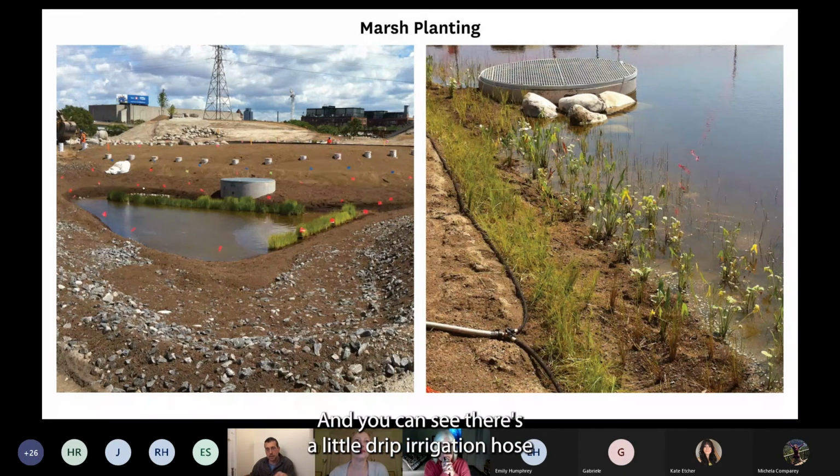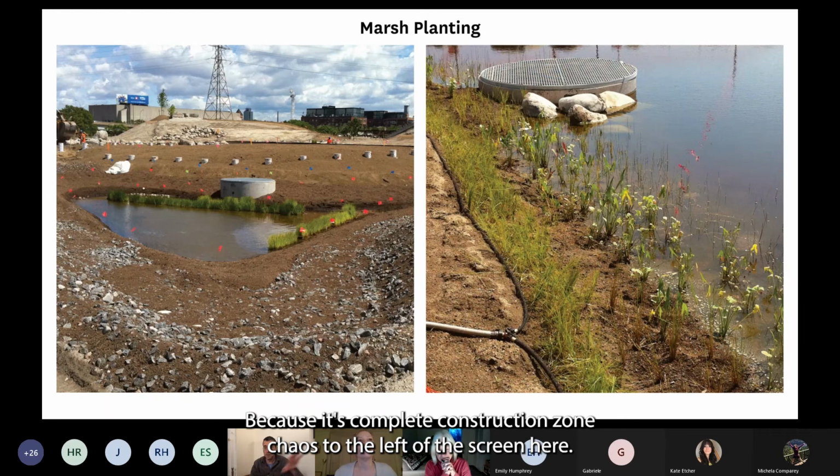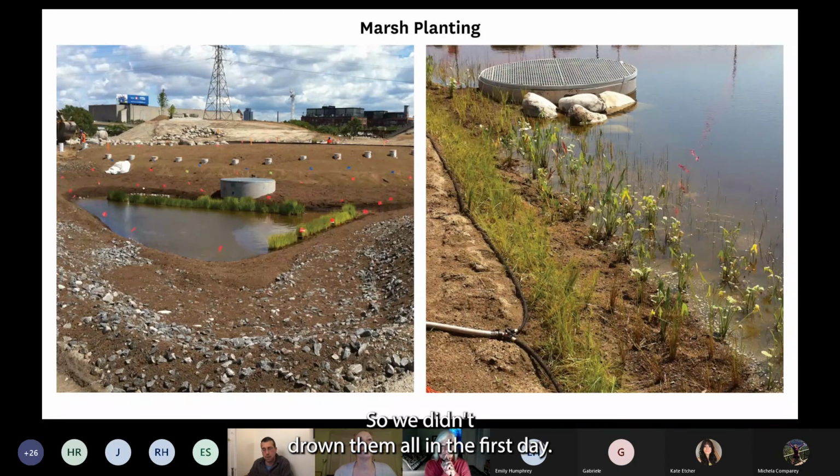And you can see there's a little drip irrigation hose. That was really just for the establishment of those first edges because it's complete construction zone chaos to the left of the screen here. And you can see actually the water should be up to the top level of that drain inlet. And we had to raise the water very slowly as the plants got established so we didn't drown them all in the first day.